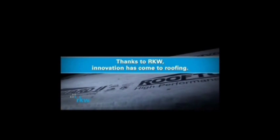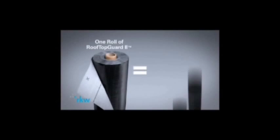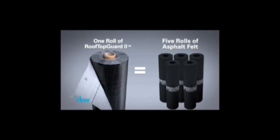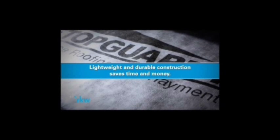And thanks to RKW, it has. I think it's worthwhile to investigate newer products. We said, hey, there's a need in the marketplace for good roofing underlayment, basically synthetic. There's no reason in the world why anybody in today's roofing industry should be using asphalt-laden felt. No reason at all. One lightweight roll of RoofTopGuard II covers the same area as 5 rolls of heavy asphalt felt. No matter how you run the numbers, it all adds up to saving you time and money.